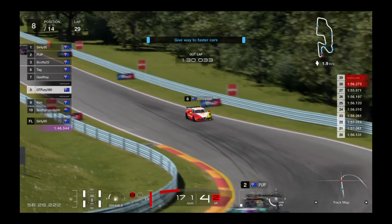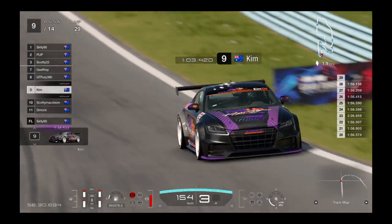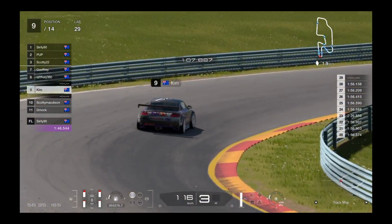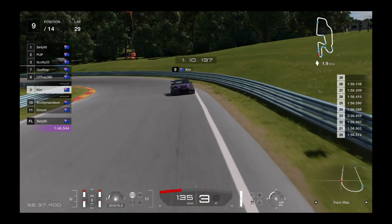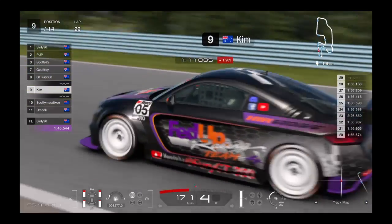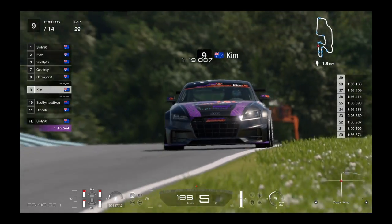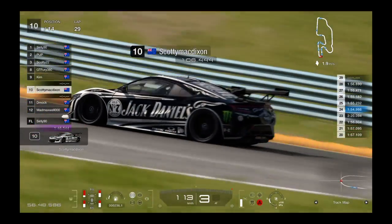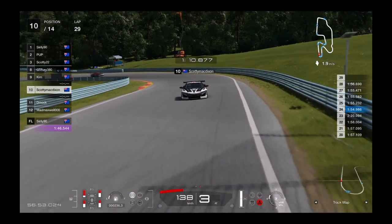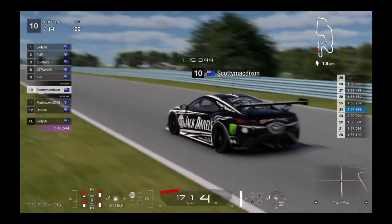So I'm out on my first lap on the hards. And I've got Kim behind, who's also on hards. He's been out on the hards for about 5 laps already, so he's doing well, turning 156s there. Not many laps to go, so Scotty may be trying to hang in there on the softs.